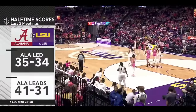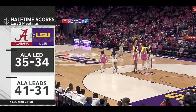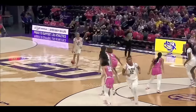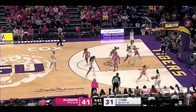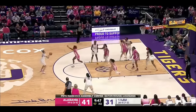Okay, really interesting. The first meeting, Alabama led by a point at the half. Today, they lead by 10 at the half. LSU ended up winning that first meeting by 20 points. So we have seen the Tigers make the adjustment. Well, I'm sure that it was quite heated in the locker room from LSU. Kim Mulkey is going to challenge her team to bring it defensively in this second half.